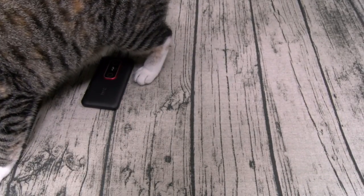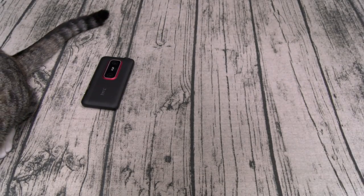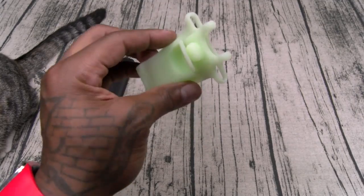Let's see if this actually does glow in the dark. I'm going to put it up in the light. Here, matter of fact, let me pause the video. I'll let this charge up in the light, and we'll see if it glows. All right, so check this out. I don't know if y'all can see this or not, but it is glowing in the dark. Gotta leave it under the light a little bit longer to let it fully charge up, but it does work.